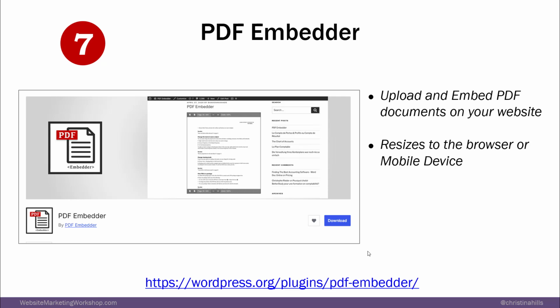It's very useful if you're a coach or a consultant, or if you want to sell maybe PDFs. This could be on the thank you page after somebody buys, or if you're working with clients, you might have a getting started document that you give your clients. So PDF Embedder.